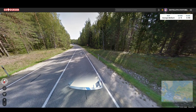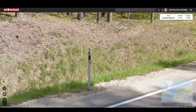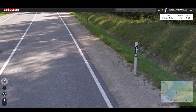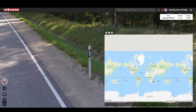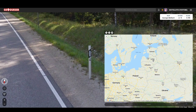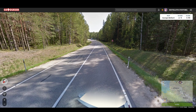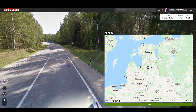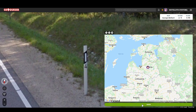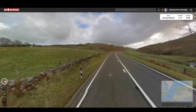So next round. Right, so here we have a white post, black strip and white rectangle inside, a number beneath it, and two dots on the other side. Now, this variation of bollard can be found in 3 countries. However, this number tells us it's a very specific country, and that country is Latvia. Estonia and Finland also have this bollard with the white rectangle and two dots on the other side. And actually, I think a couple of other countries also use it occasionally, Sweden, Norway. But I think with the number, it can only be Latvia. So let's guess. And there we go. We are in Latvia.